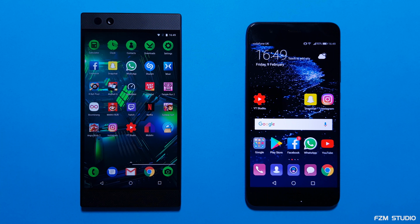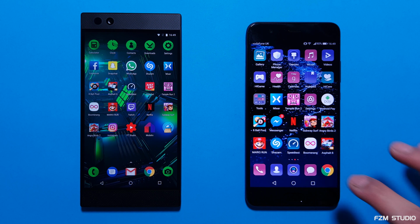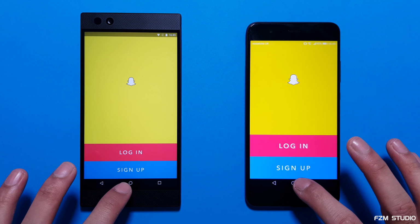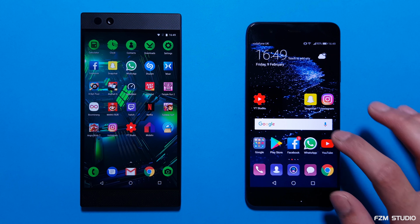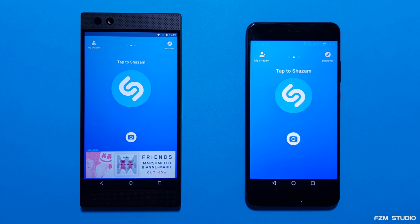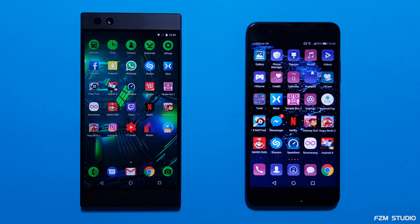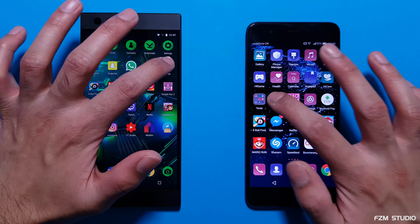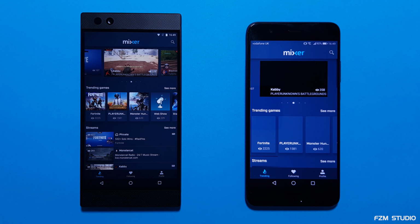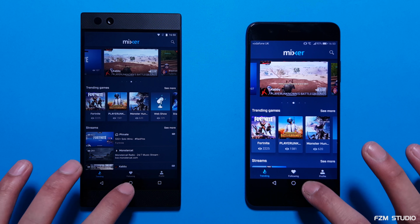Next up, let's go into Snapchat. The P10 Plus again. Okay, let's go into Shazam. Pretty much the same. Next up, let's go to Mixer. And we can see the Razer phone loading up all the feed first.